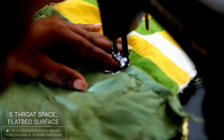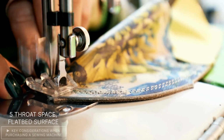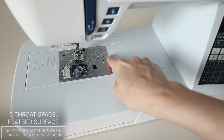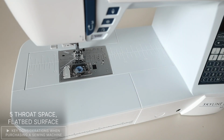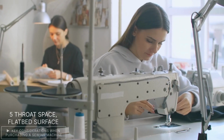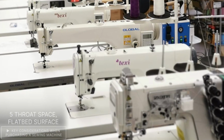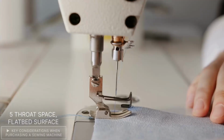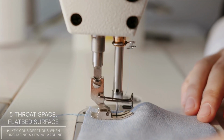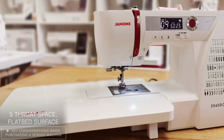If you intend to sew soft furnishings and other large projects, check the size of the throat space between the body of the machine and the needle. Bigger is better in order to fit large quantities of fabric through. Equally, a wide flatbed surface helps guide fabric. Some machines have an optional extension table.